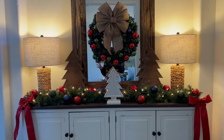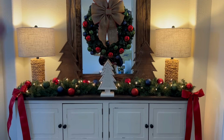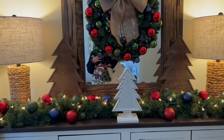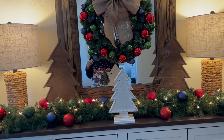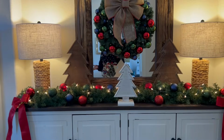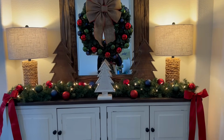I absolutely love it. As I take you through the rest of the house, you're going to see how this flows with everything. So really my style has included navy. I bring in navy as a color because to me, it gives a nod to Ralph Lauren. I don't know why my brain thinks that, but my brain just thinks navy, Ralph Lauren.